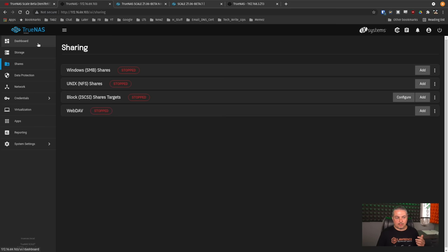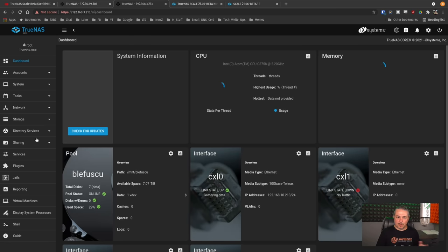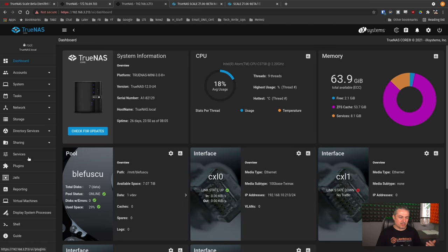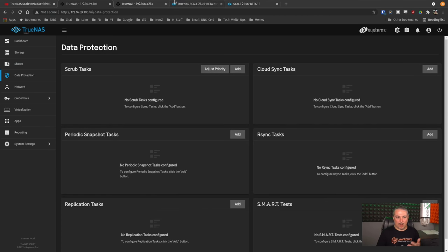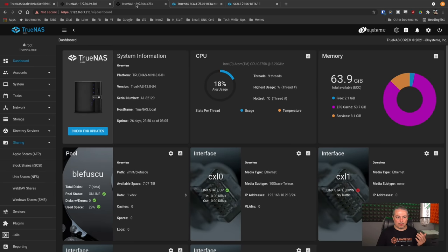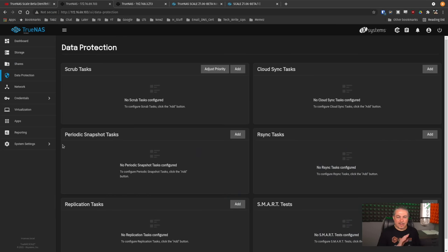First thing I want to do, though, is go over here and just point out that the layout is a lot different. Even though it's similar, like here's jails, plugin services, sharing's a little pull down, there's a little bit different. Data protection is where a lot of the things you would see under tasks, like replication and scrub tasks, have just kind of moved. So it is a little bit of a layout change, but it's still pretty navigable, and you're not too lost if you're familiar with the TrueNAS platform. Finding things wasn't that hard.